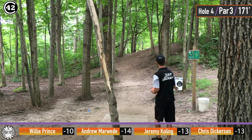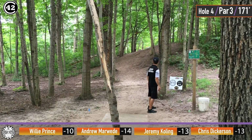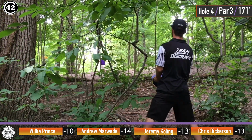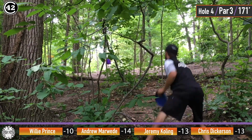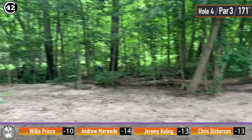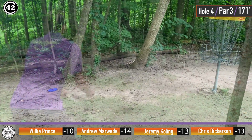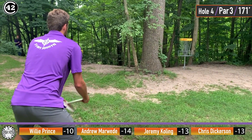So a lot of these shots, if they're coming in too fast, will just crest that hill. And the double kick. And actually, I believe there were three consecutive kicks there, unfortunately, for Willie. Putting him out there, having to work his way through the limbs. And he's left that for par. This is kind of a little bit of a scary putt.